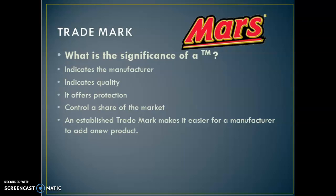So it helps one to distinguish one good from one manufacturer versus that of another one. It also gives an idea of the type of quality that you're going to be getting. It offers you protection, the consumer, as well as the manufacturer.